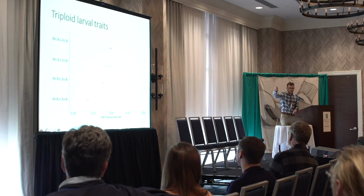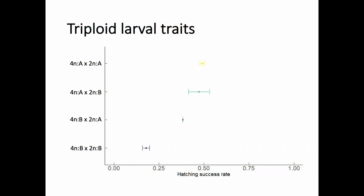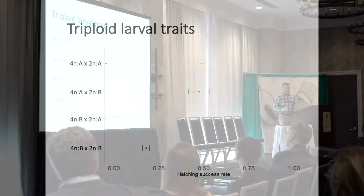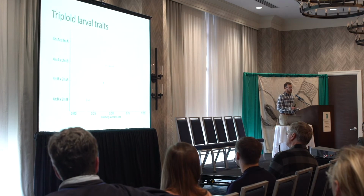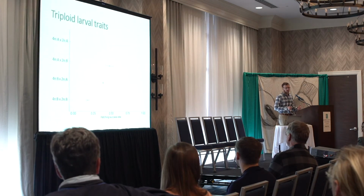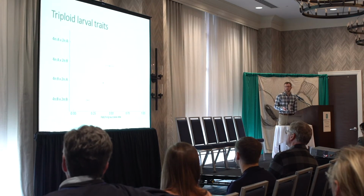so where the cursor is, the top two, 4NA by 2NA, and 4NA by 2NB. So those are the triploids we made with one of our tetraploid groups. The hatching success for that was around 50%, which was higher than what we saw from the triploids from a different tetraploid group, which had lower and more variable hatching success rates.